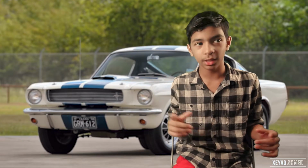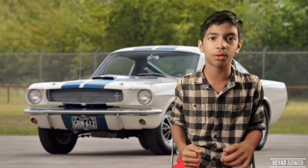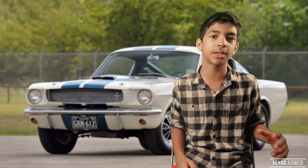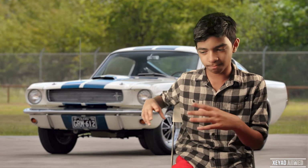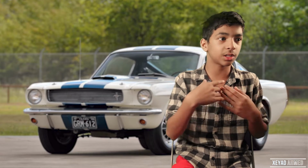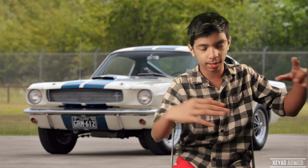So let's talk about cars. The first gen, the GT350, debuted in 1965, just a year after the original Mustang came out. The car had a 4.7 liter Windsor V8 giving 271 horsepower. Now at that time that was a lot, but it was more race focused. It wasn't much about daily driving like the Mustang was. It wasn't about touring or anything. It was mainly focused on the track.